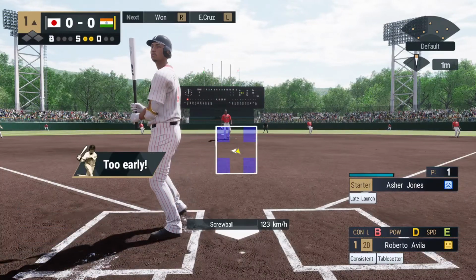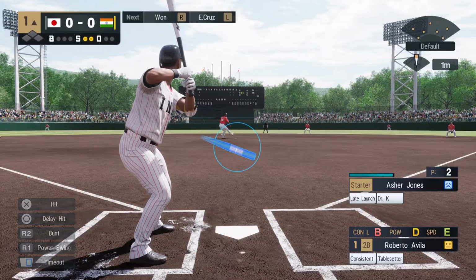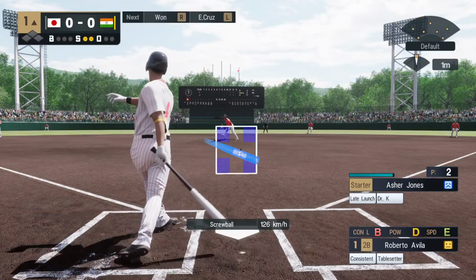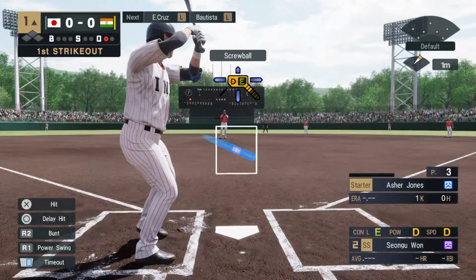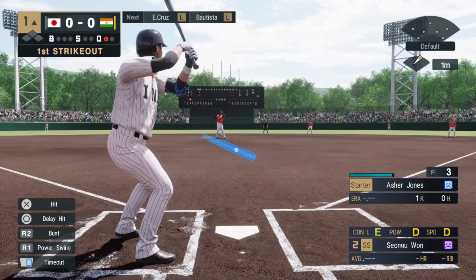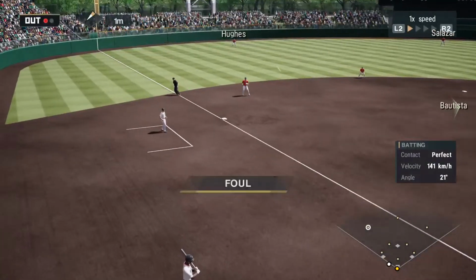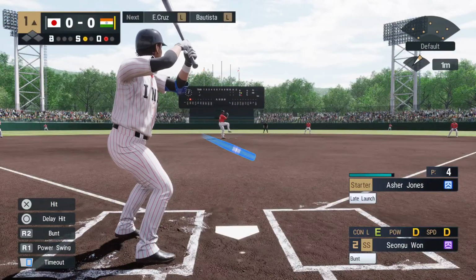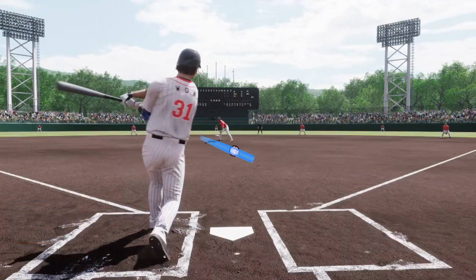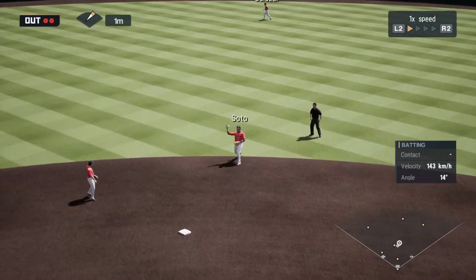Got the pitch he was looking for, but misses for a strike. Got him looking with the breaking ball for strike three. That's out number one. It's their second hitter now, Sung-Woo Won. Hits the first pitch. That's foul. Hits this one. Line drive to second, and it's caught.